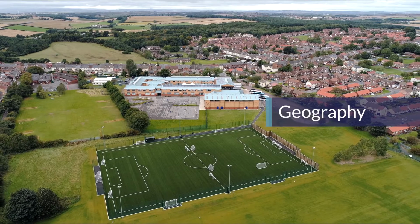Paper 1 is called Living in the UK, 3 modules. There is Landscapes of the UK, which is coasts and rivers. People of the UK, very much about how the population's changed over the years, and UK environmental challenges.